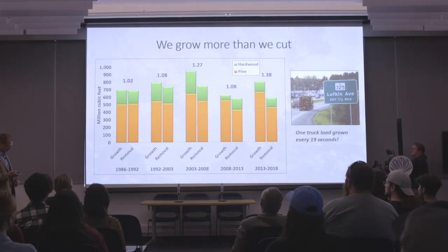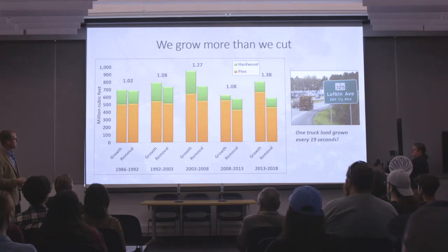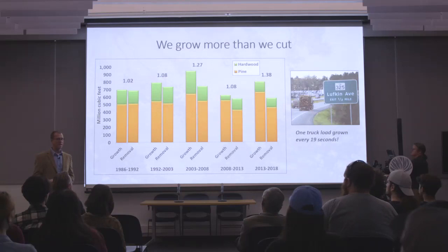This chart is a little intimidating. I'd ask you to just ignore the hardwoods. The point of this is to demonstrate to you that we grow a lot more than we cut. On the left here is the amount between 2013 and 2018. During that time period, we're growing about 38% more pine than we're harvesting on an annual basis. We call this the growth to removal ratio.